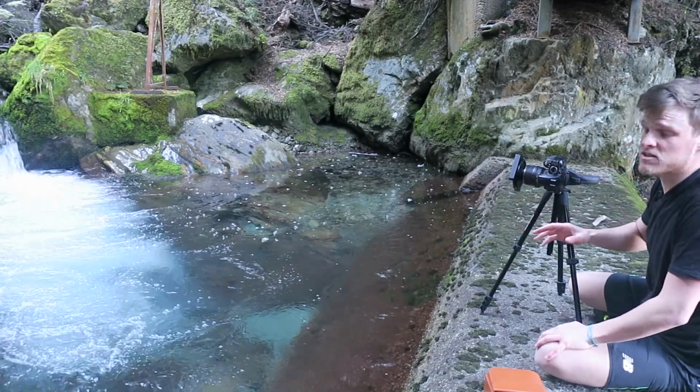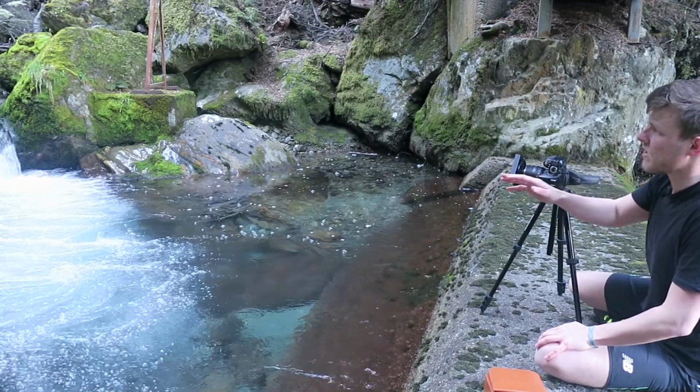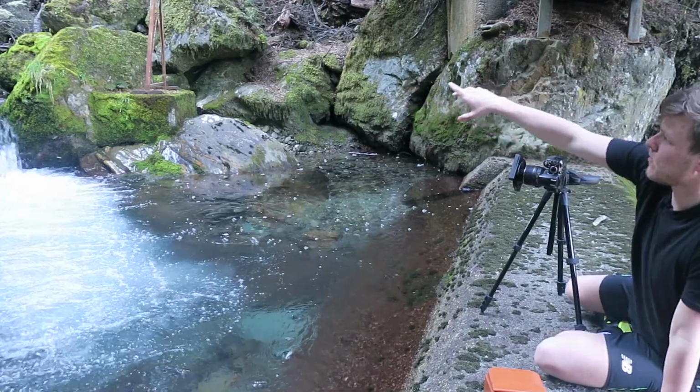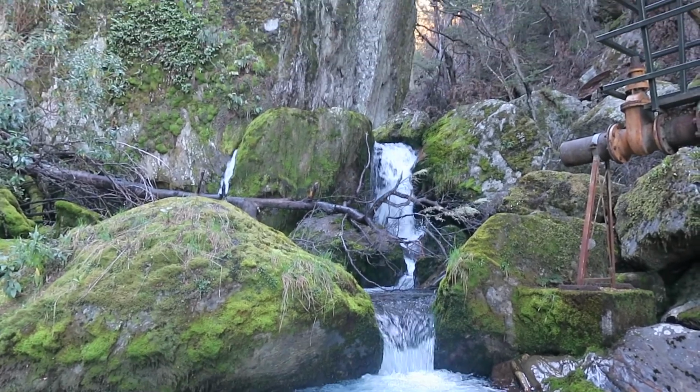I'm going to use my neutral density filter. 6 stop is going to be enough here, it's quite dark. Just to try and capture some of this movement, like I say, in the foreground, and then the midground of these two, even the third waterfall at the back there. Again, capture the movement in them using the neutral density filter.